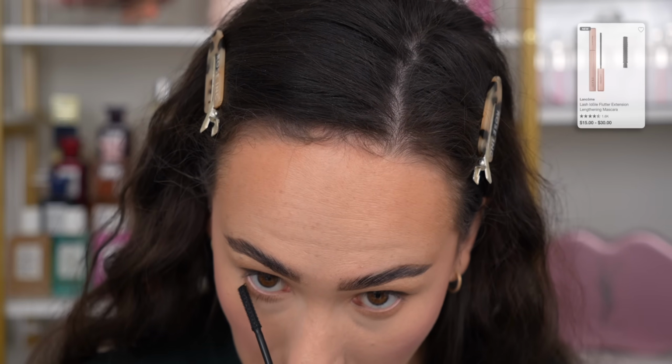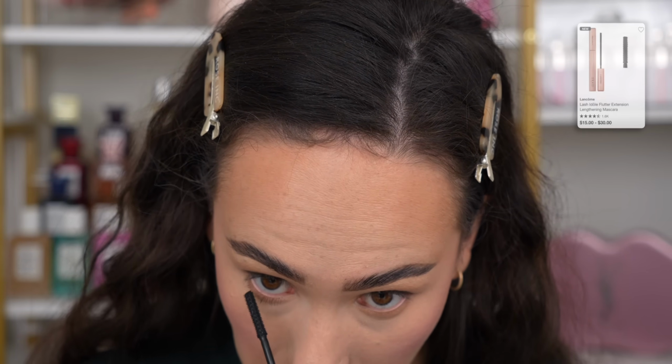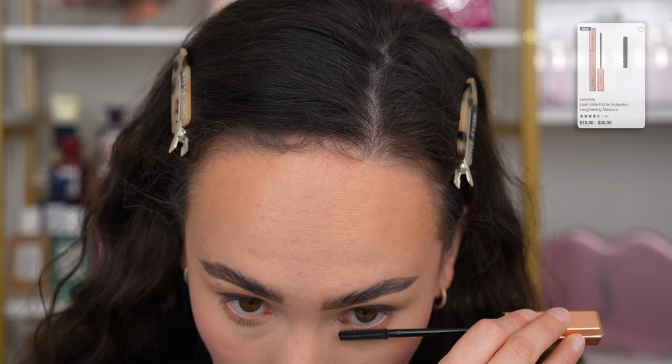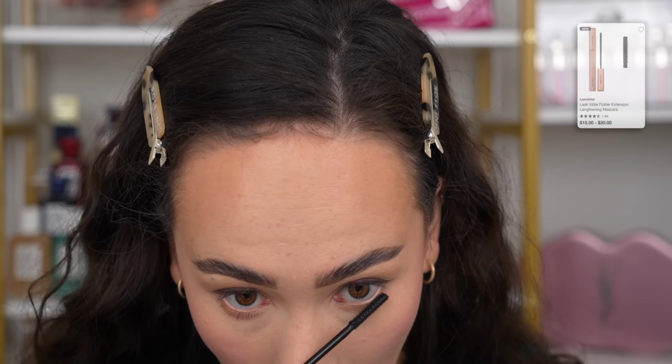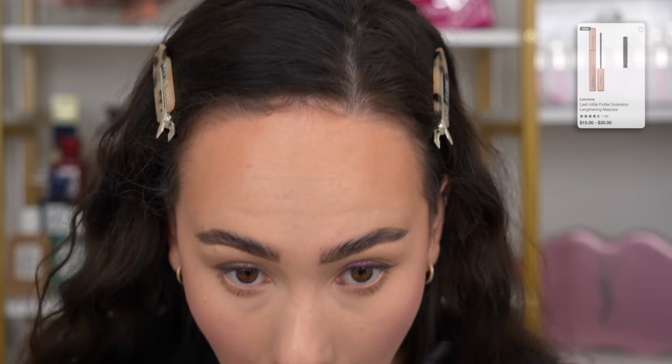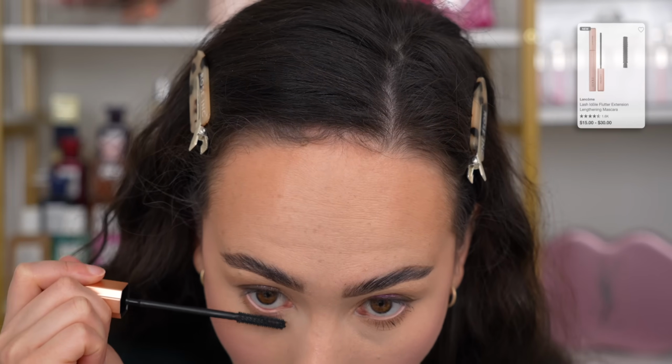So I wish it was a little shorter. Kind of long for me to get back up in here. But that is strictly personal. A very, very personal problem. This mascara is okay. I honestly just think I prefer Definicils. It's fine. Nothing super impressive.